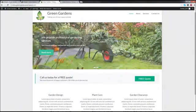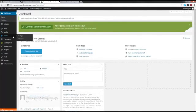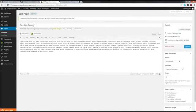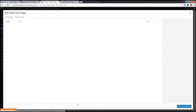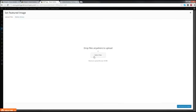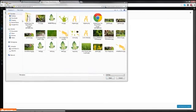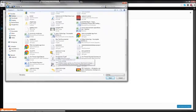If we go back into the trusty old dashboard, go into Pages and All Pages, what we're going to do first is go into the Garden Design page. The way we get the image in here is to set a featured image. So let's do that now. We'll click on that, go to Upload Files, select Files, and we're going to get the files that I've already created. So we're going to upload a couple of these images here.